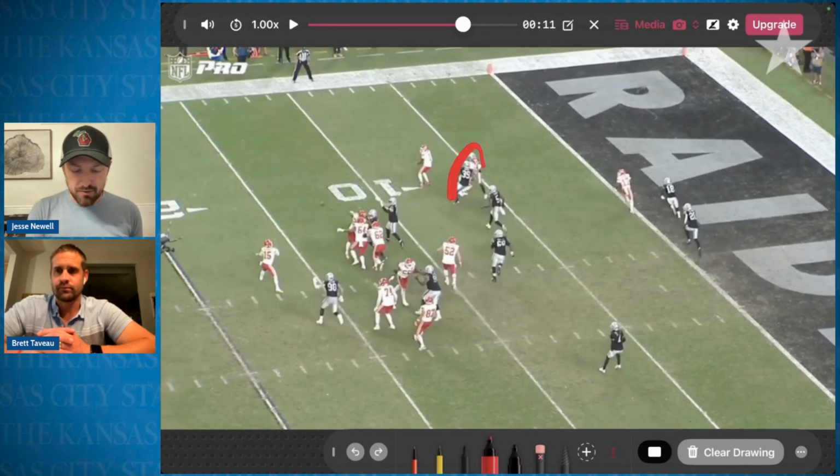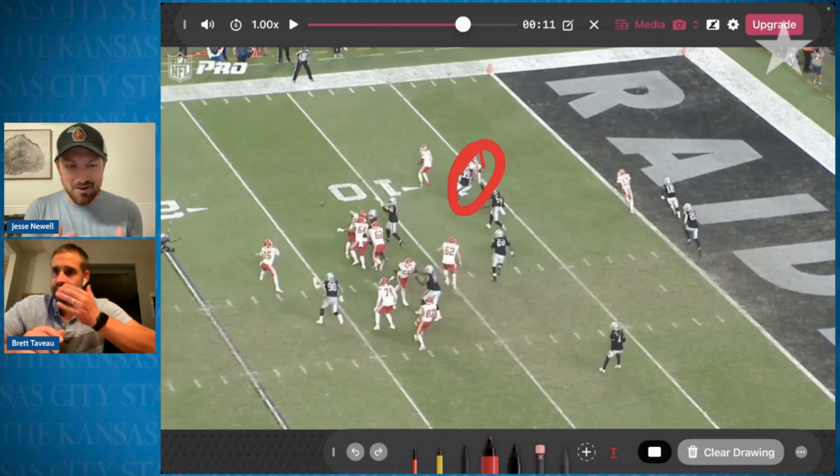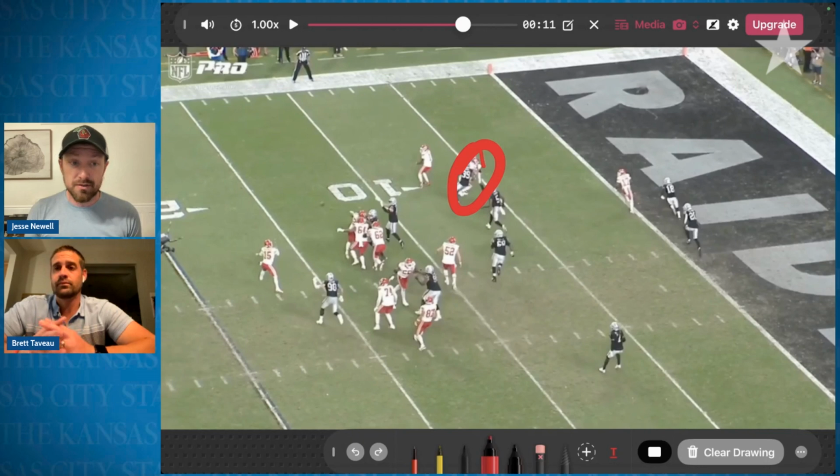Also got to give kudos to Justin Watson, because obviously that's something they practice and they perform pretty well. So just some interesting details, as we talk about in these videos. And the Chiefs coaches definitely made it easier on their players in this particular play.